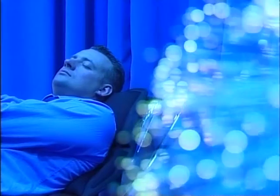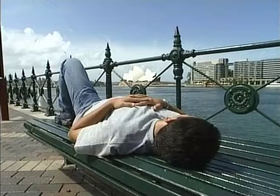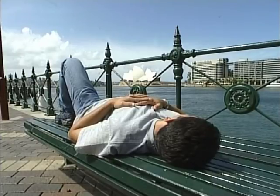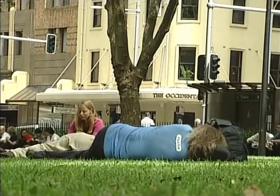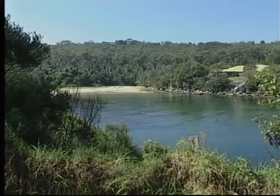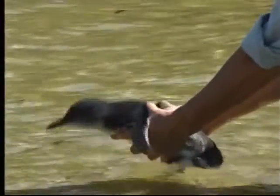Taking time out to ease the mind. Where? A mind gym, of course. Proof that the humble afternoon siesta has amazing benefits on our health. And two little guys that got off track, returning home under the watchful eye of the media.